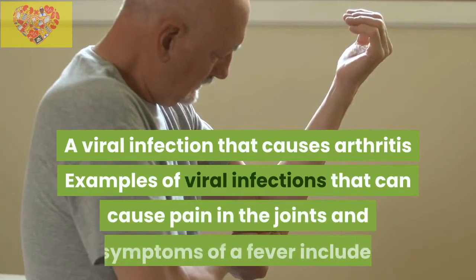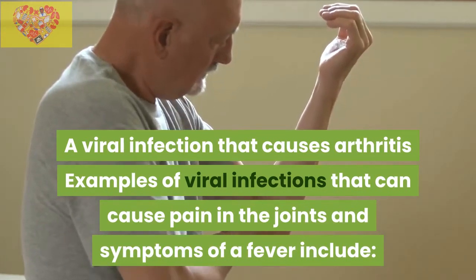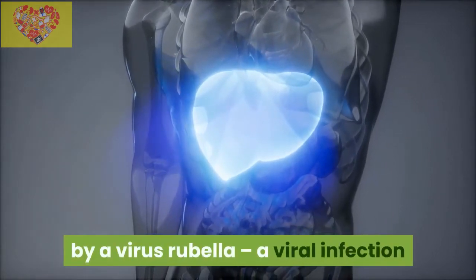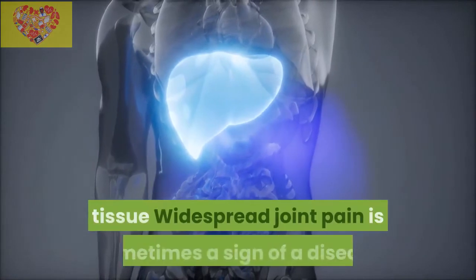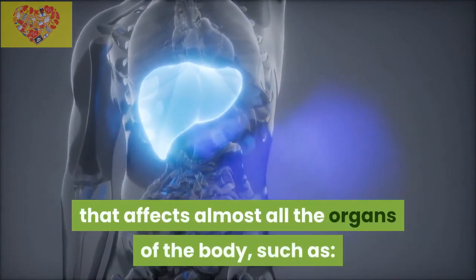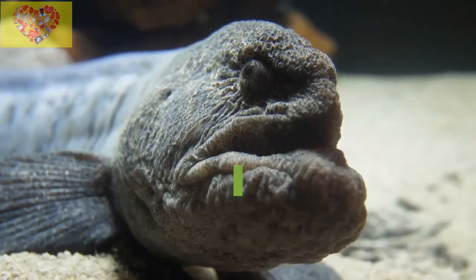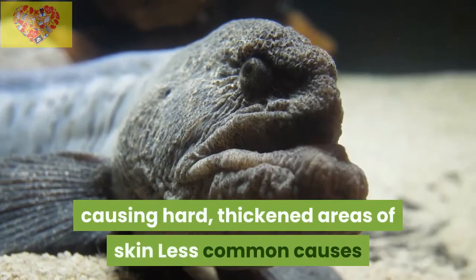A viral infection that causes arthritis. Examples of viral infections that can cause pain in the joints and symptoms of a fever include viral hepatitis, liver inflammation caused by a virus, and rubella, a viral infection that used to be common in children. A disease of the connective tissue. Widespread joint pain is sometimes a sign of a disease that affects almost all the organs of the body, such as lupus, where the immune system mistakenly attacks healthy cells, tissue and organs. Scleroderma, where the immune system attacks connective tissue underneath the skin, causing hard, thickened areas of skin.